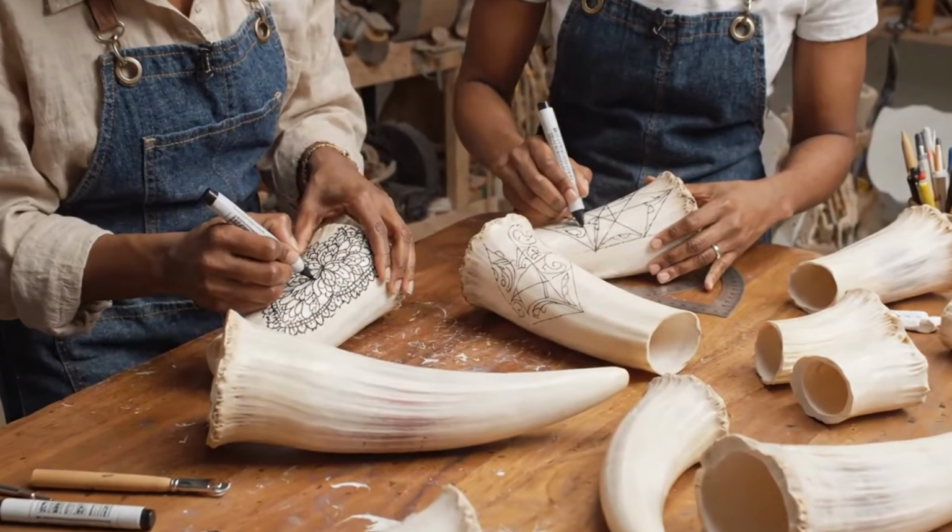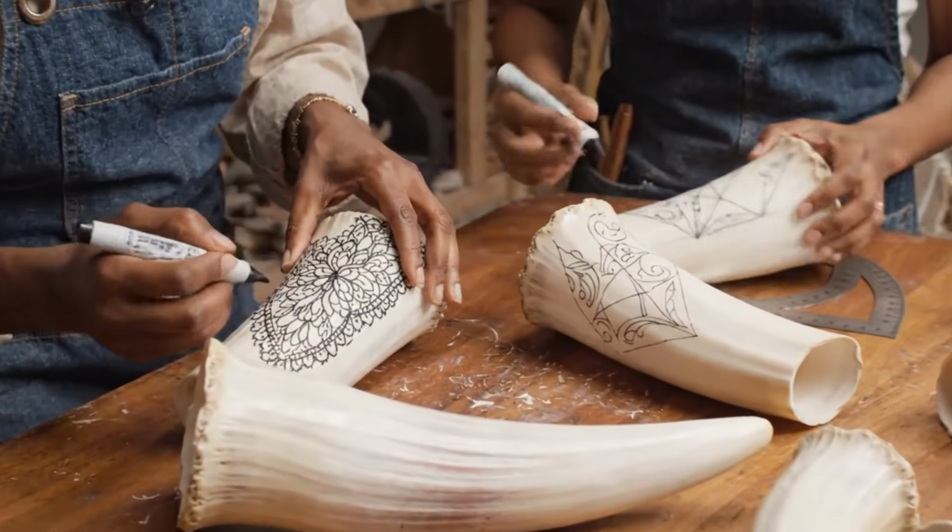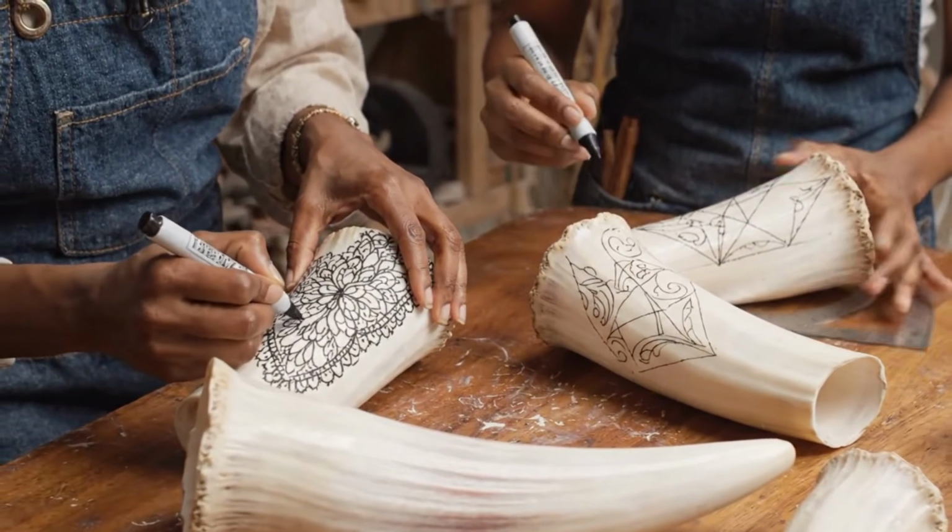We have to maintain the exact curve here. Yes, the geometry has to be flawless for the laser etching.